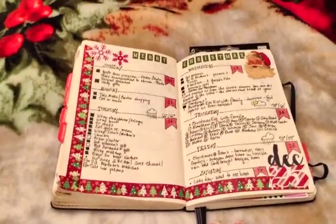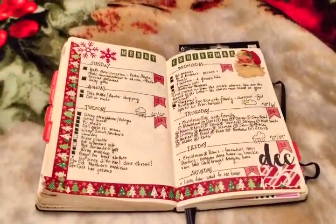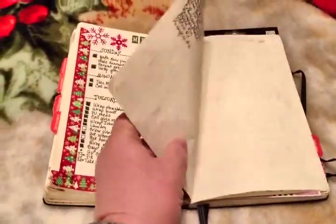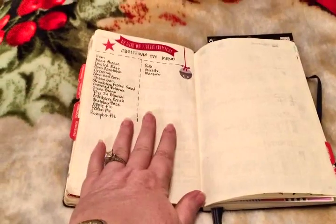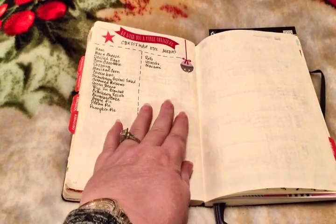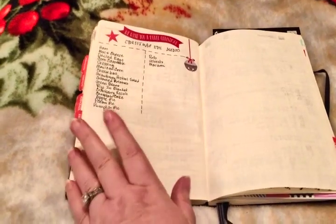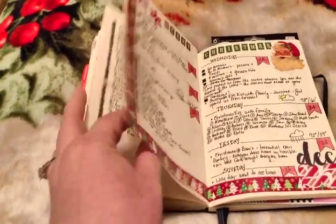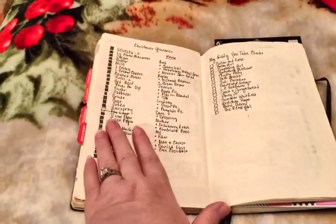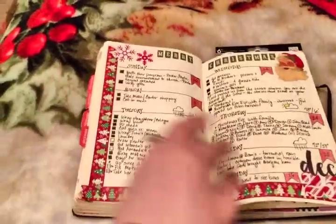This, to me, just turned out great. I loved everything about it. Just perfect layout. So I've still got some things that I'm going to fill in here. This was my Christmas Eve menu that I was doing. So I had already, really back here, bought my Christmas groceries, but I was going back to the store and buying some other things there.